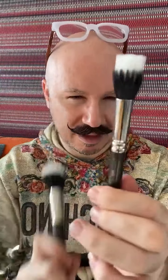And that's really about trend. Sometimes you want more coverage, heavier coverage back in the old days, but then you move on and you want more of a soft, airbrushed finish. So you want slightly smaller brushes for that. So there we go. I do have that, but I use this one more. I still like it, I still use it.